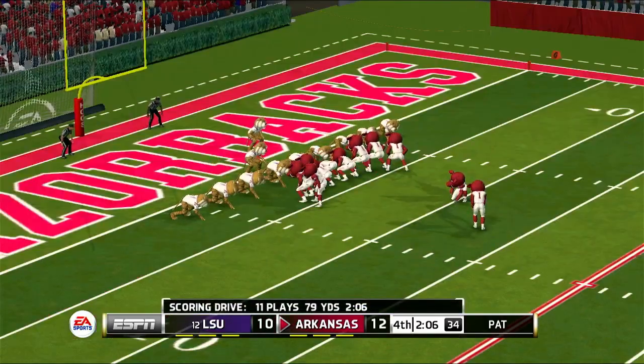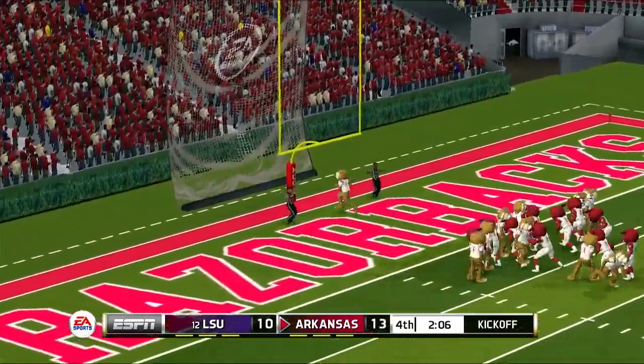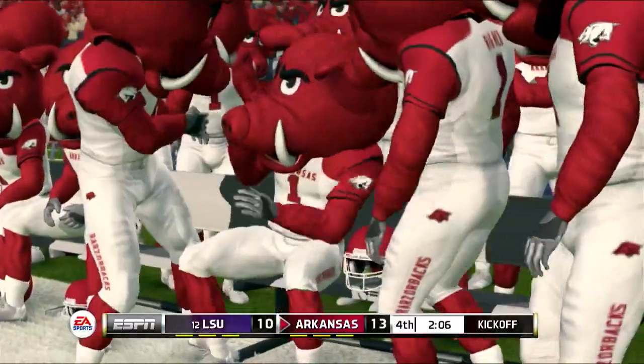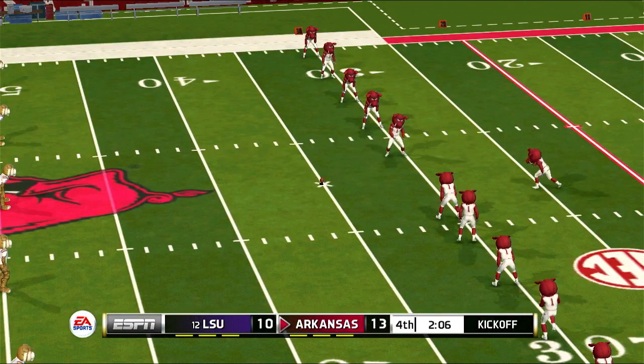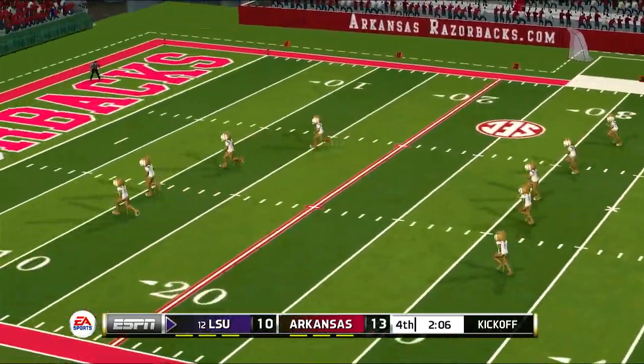So the kicker will line up here and try to give his team a 3-point lead with this extra point. And he hits the PAT. An 11-play, 83-yard drive. And they get it in for 7. I think the thing, Brad, that I'm seeing is the quarterback's taking advantage of some one-on-one opportunities on the outside for some big plays for this offense.